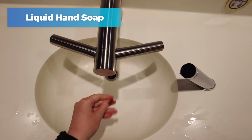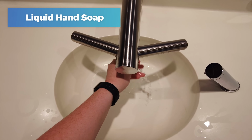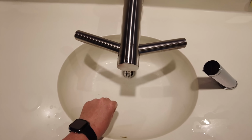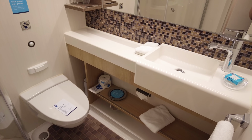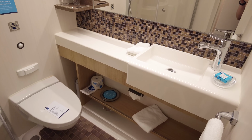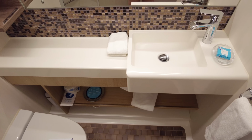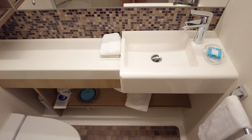Number eight, liquid hand soap. This is a game changer. Keeping yourself healthy on a cruise is always a top priority, so you maybe already know, wash your hands. But bar soap, who's got time for that? I love liquid hand soap. Having a little travel size one in your cabin makes such a big difference, not only in ease, but also it just feels better than bar soap. So I'm telling you, this is a big one.